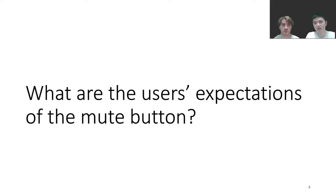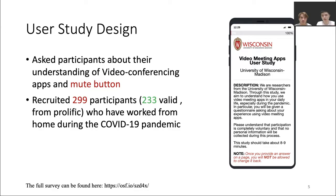Here, let us start with the first question. What are the user's expectations of the mute button? To answer the question, we recruited more than 200 participants who worked from home during the pandemic. We expect these individuals to know meeting apps and be comfortable using them. Their opinions and expectations of the mute button are a good baseline for our discussion.